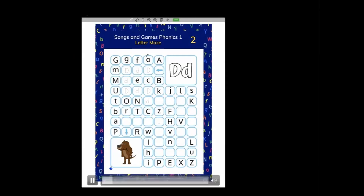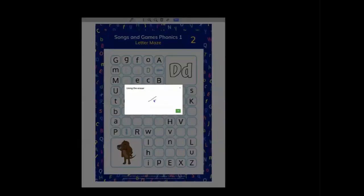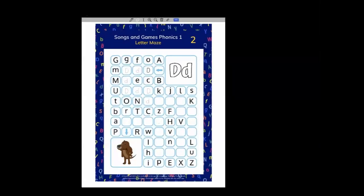You can watch how this works. You can see I'm drawing on the screen, I'm drawing that D, and then if I want to erase it, I go up to the eraser and I can just erase it if I want to. I can also, not on this worksheet, but I can also type anywhere on the screen if I want to. One of the great things about this is you can literally type anywhere. You just select a place and just type it.